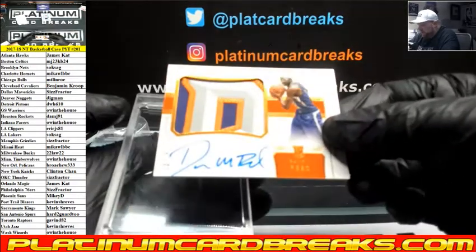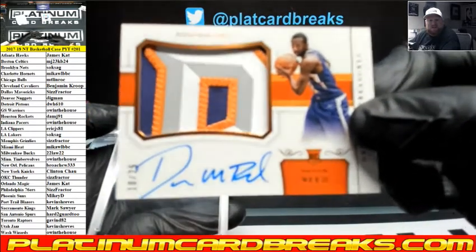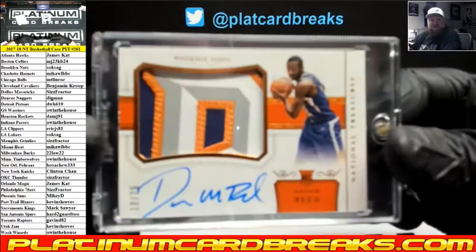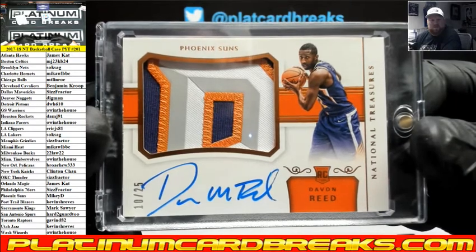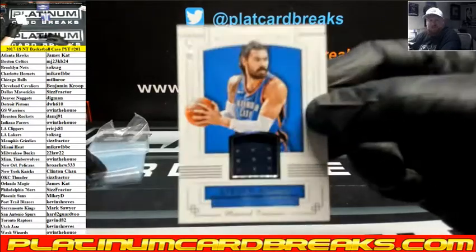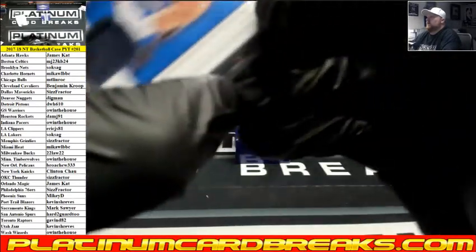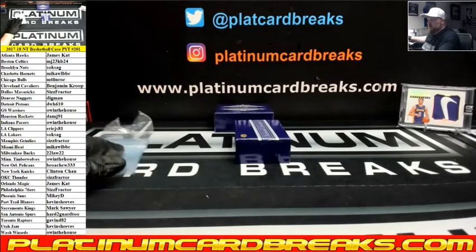10 of 25, Devon Reed for the Suns. Have a case break, Suns. Josh Jackson RPA, and now a Devon Reed horizontal. And Steven Adams, OKC Thunder to 99. What's the asking price, Mazda? Out of curiosity. I don't know what they go for.